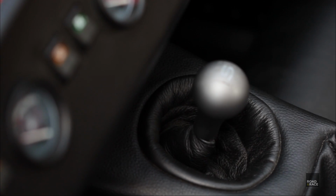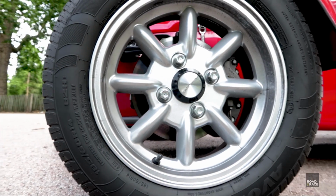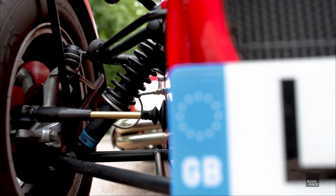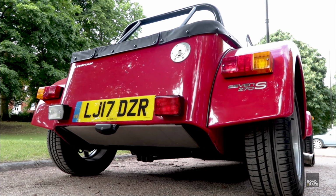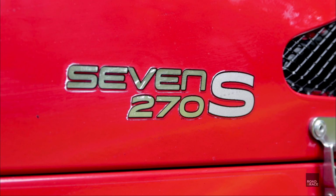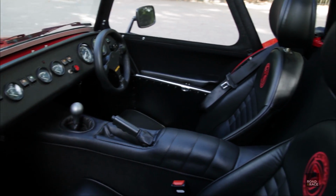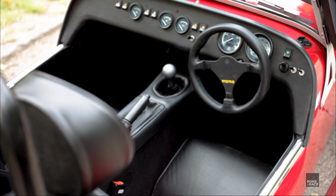As standard, you get a 5-speed gearbox, 14-inch alloy wheels and discs front and back. Suspension wise, it's coil springs and Bilstein dampers at the front and a De Dion semi-independent setup at the rear. The S part in the 270S refers to the optional comfort pack that includes a heater, leather seats, hood and side screens and a fully carpeted interior.